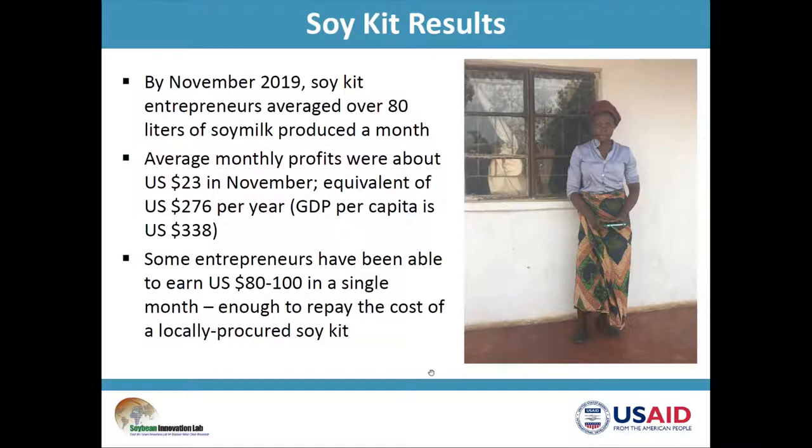You can see that by November, the soy kit entrepreneurs' average was 80 liters of soy milk produced per month. So that's a huge production just by a soy kit. The average monthly profit in November was about $23, which is equivalent to $276 per year. And some entrepreneurs have been able to earn $80 to $100 in a single month. This is a lump sum amount of money, which enables the entrepreneurs to repay the cost of a locally procured soy kit.